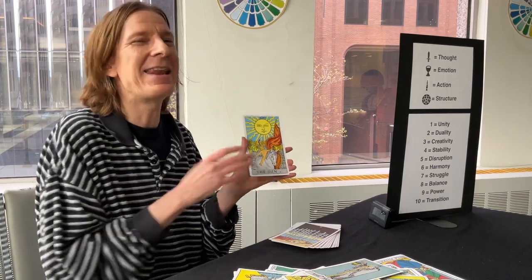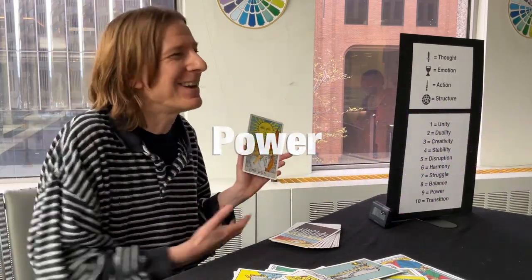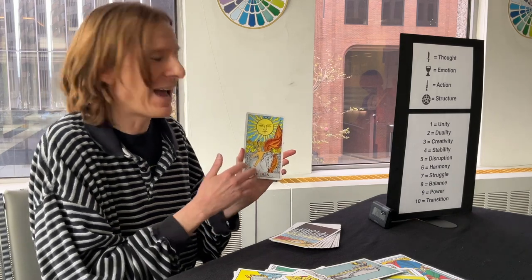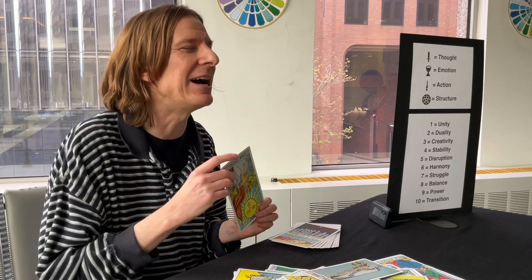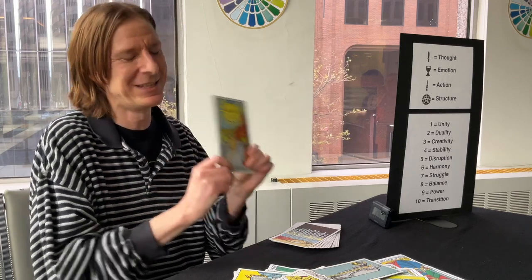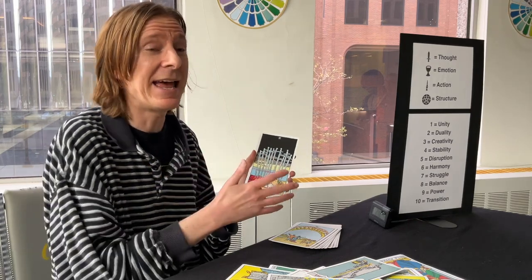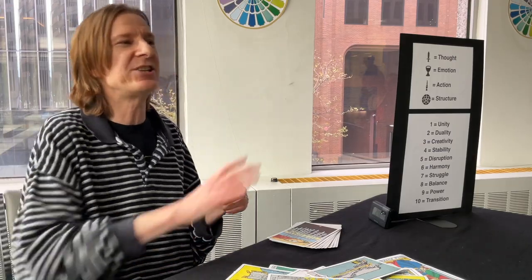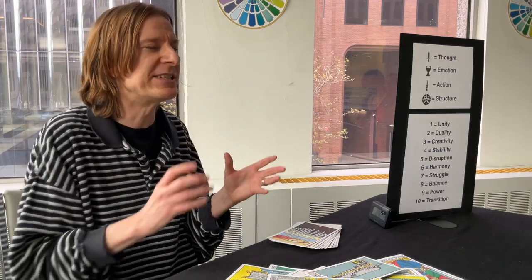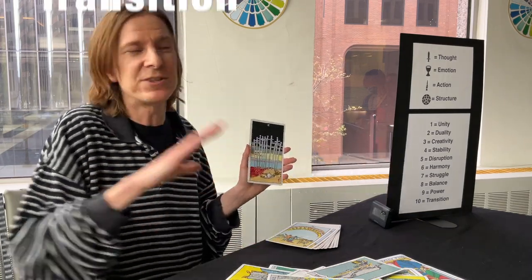Good for him. And now we've got the power of the sun. This is as good as it gets, right? Pure energy. So a happy, happy, happy card. Even when this is reversed, this is like a passing cloud. Not so bad. So when the sun comes, good, good, good. Okay. Now, 10. 10 is transitions. So with 10, we've got the unity of the one combined with the transition of the cyclical wheel of the zero. So we got a transition of thought. Now this is minor arcana, so not major stuff.